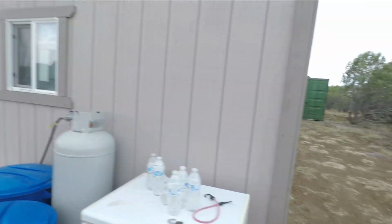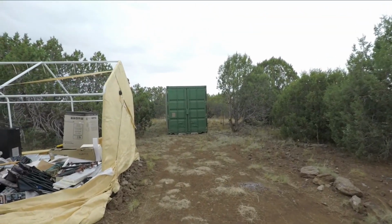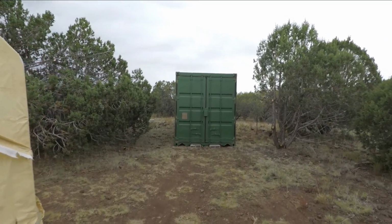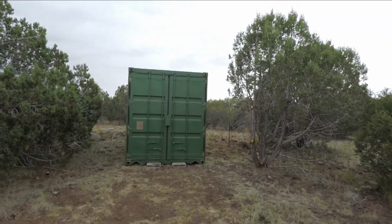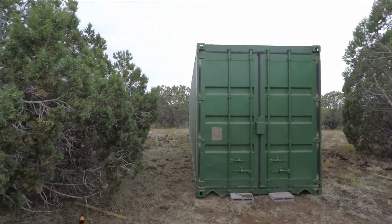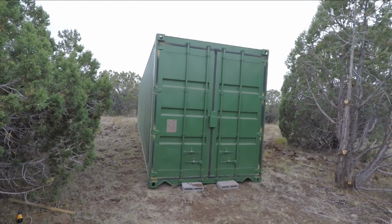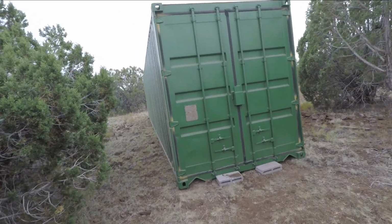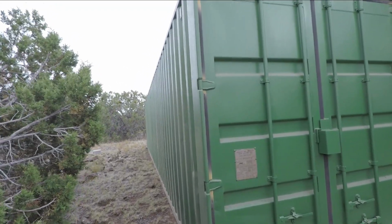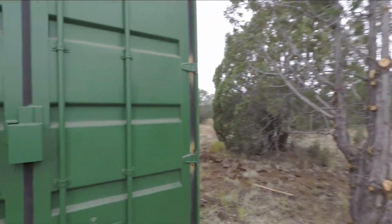So, look at what we have here. It has arrived. I don't know how the heck we got this thing up here. You wouldn't believe what it took to get this thing in here. Unbelievable. So, it is painted as I requested and paid for. We scraped the crap out of it quite a bit getting it onto my property.